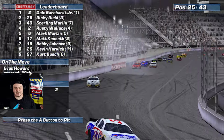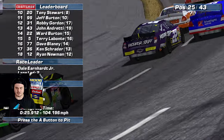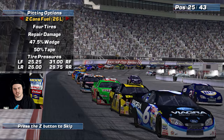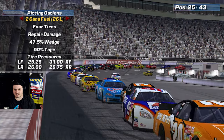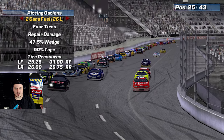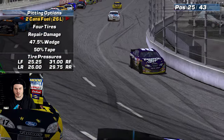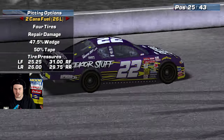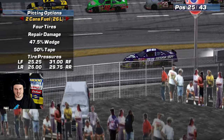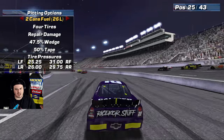Well, if I pit now, I can make sure that I make it on fuel. We'll do that. It appears our leader, Dale Jr., is going to be pitting. But if they have better fuel economy than me, they should be able to make it on one stop, no problem, if they stop around halfway. But they'll still have to stop again. So this is an interesting strategy. We'll see how that plays out.